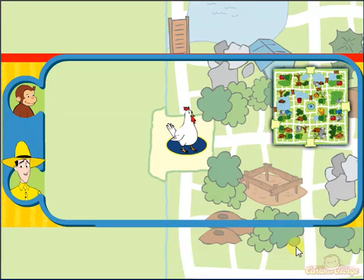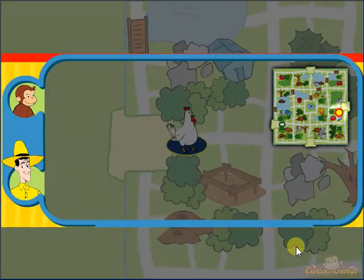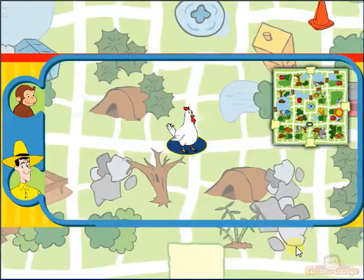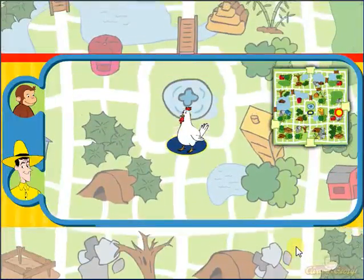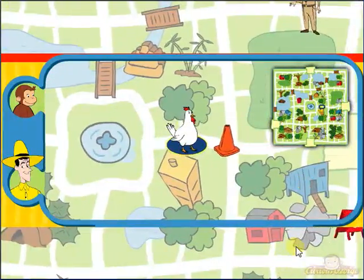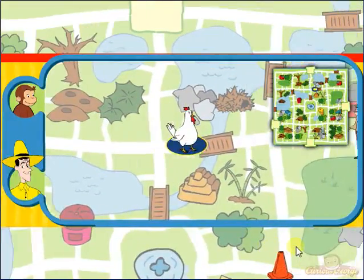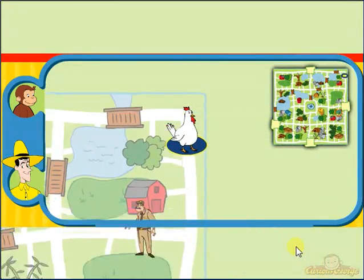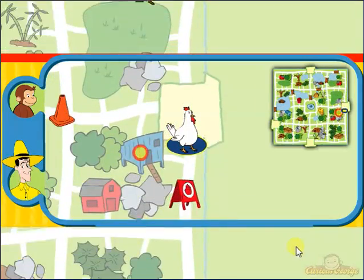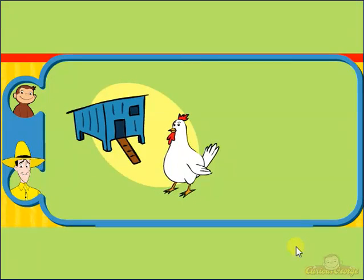Can you help this animal find her home? Here's where she is now. Here's her home. Can't go that way. Turn around. Yay! You found her home. The chicken lives in a chicken coop. Thanks for helping. Click the green button to help another animal.